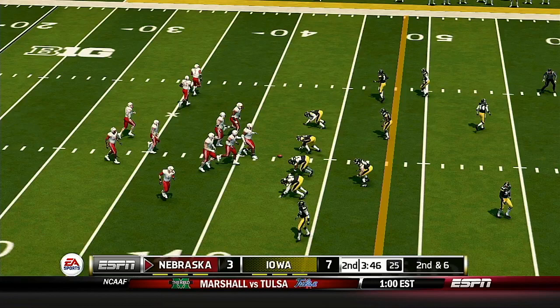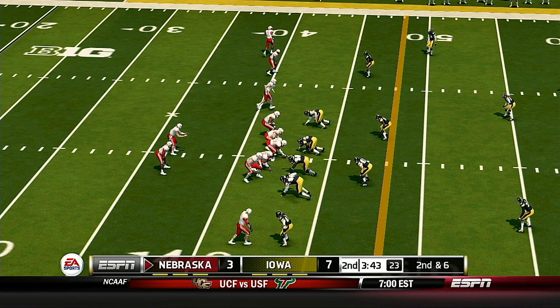Second down. No, check that, check that. We're on Mike 52 right here. Red 2. Orange. Orange 3.